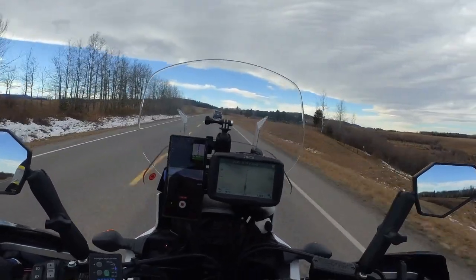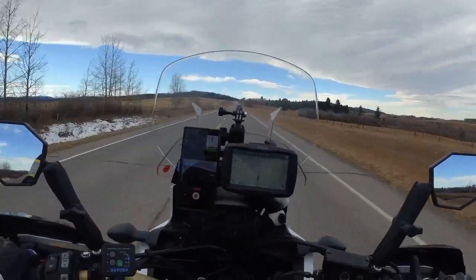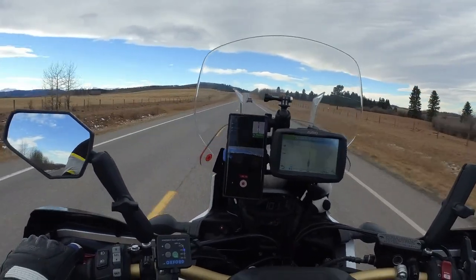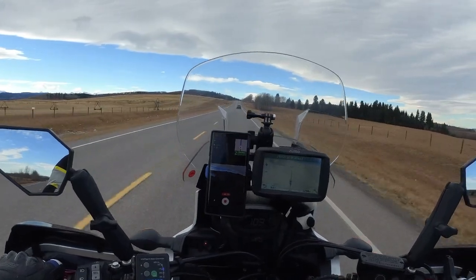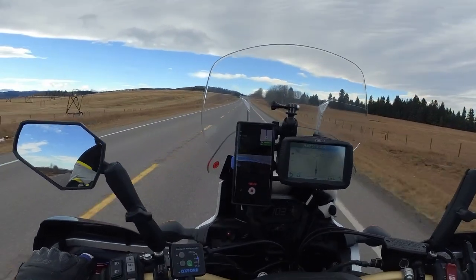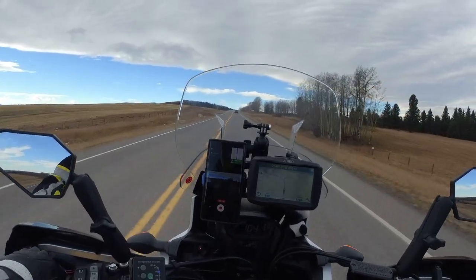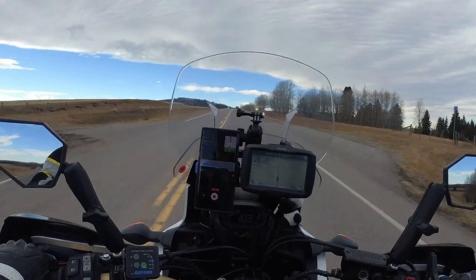I'm not even sure if I'm gonna be able to get to the end of there. One is that I'm not sure if the road is open, as I said earlier. And two, how far the falls are off the main drag, if it's a hike or it's the walking distance.